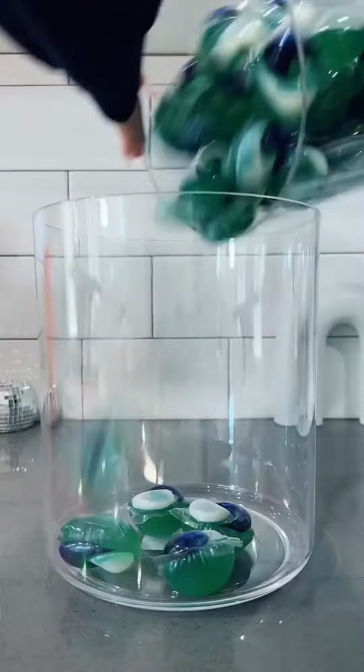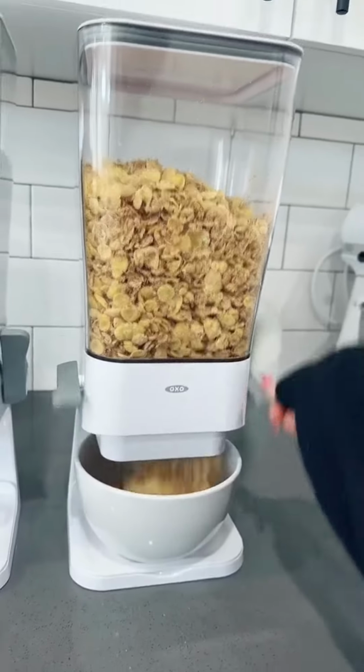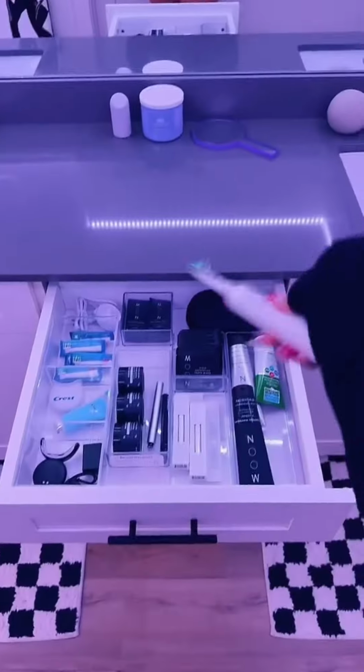More laundry stuff. Cereal. Moment of truth. Whoa, that's cool. Next, my bathroom drawer. That's pretty much it. Next, I'm organizing and restocking my car. It's so bad. I'm back.